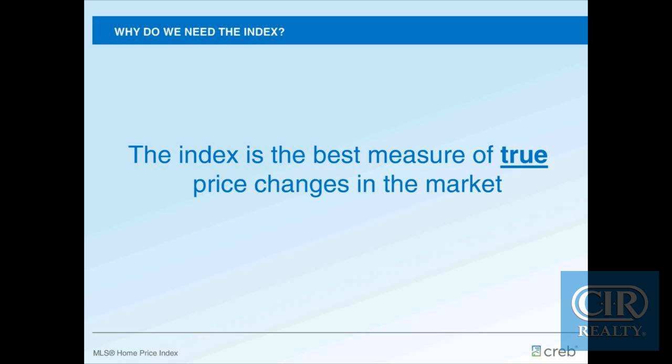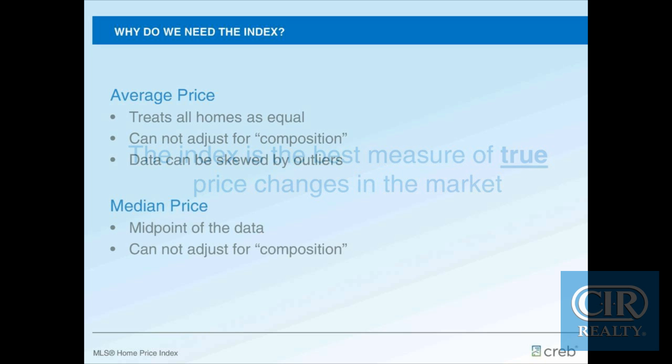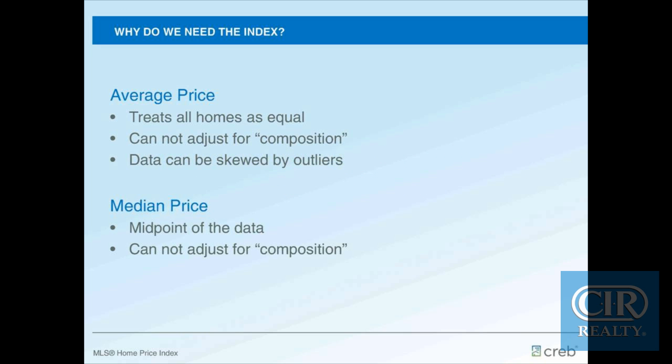So when you're looking at an overall picture of the marketplace, using an index is much more important. The reason is because average price and median price fall down on their calculations. Average price treats all homes as equal. So if you have a single family home that sells and it's 2,000 square feet and you have another bungalow that sells that is 1,000 square feet, those get calculated the same way and are weighted the same because they're both single family homes. And that's not exactly right.